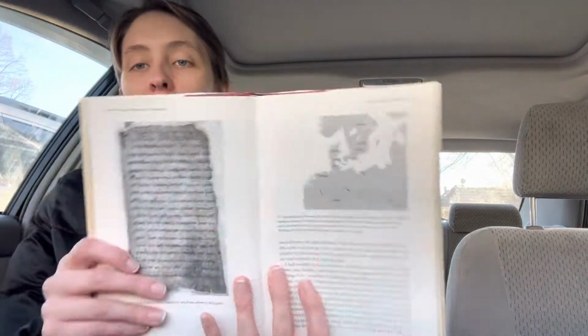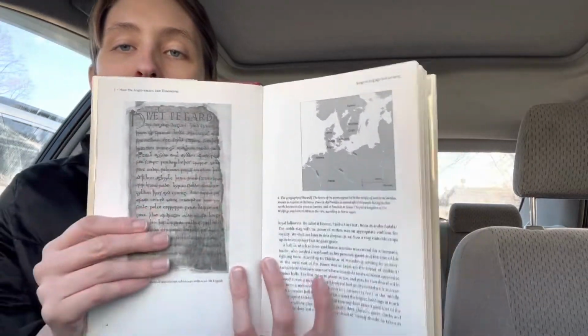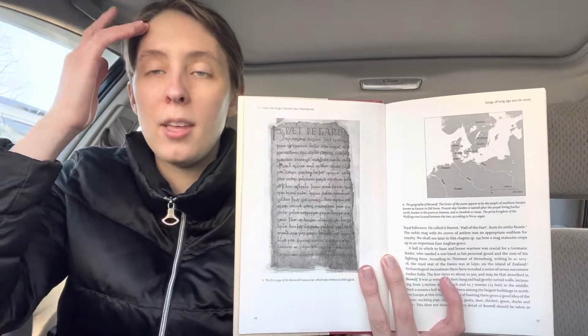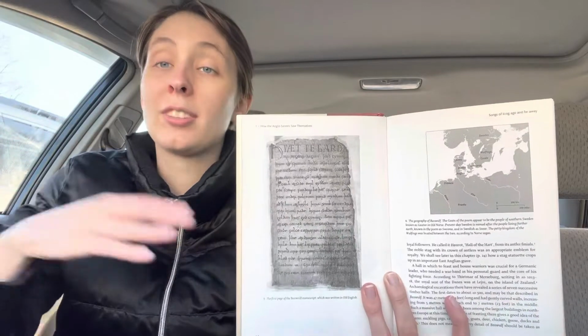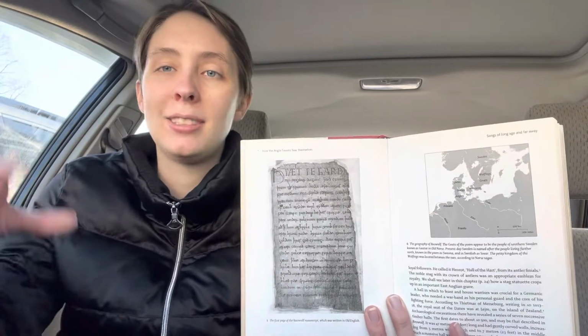So the first thing that she did was she included lots of illustrations and pictures, as well as lots of maps. The maps I thought were really well done, because sometimes when you're reading a book and there's a lot of places mentioned, you're like, okay, where is that again? I'm going to have to go look it up. I'm going to have to see how far these things are.